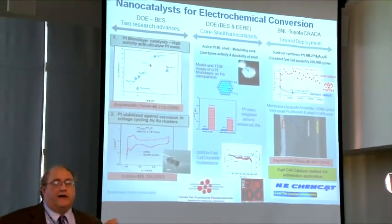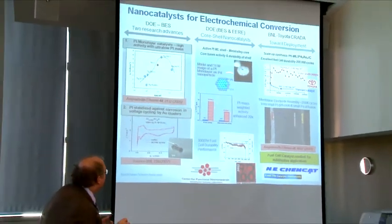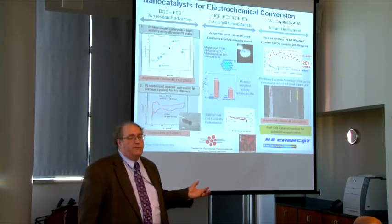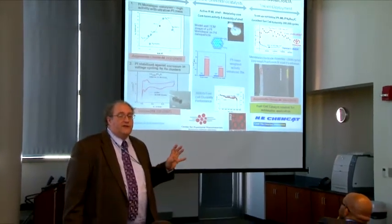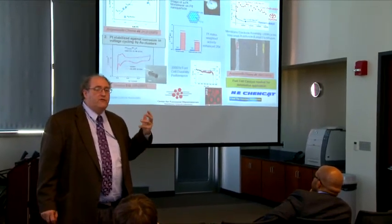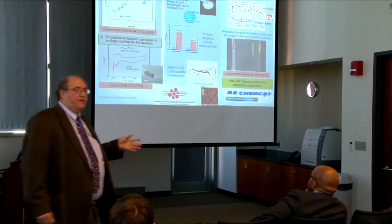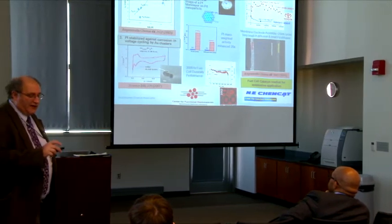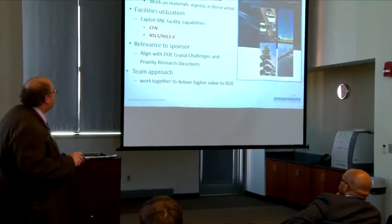Having that capability to not only image these nanoparticles, but make sure that, because we're claiming to make these core shell particles, how do we know that we're making what we claim to be synthesizing? Well, it's the imaging and also the spectroscopy. We're able to determine the distinction between what's on the shell and what's in the core of these materials. This is just one example of how the facilities at the Nano Center have advanced our ability to do science in this particular area.